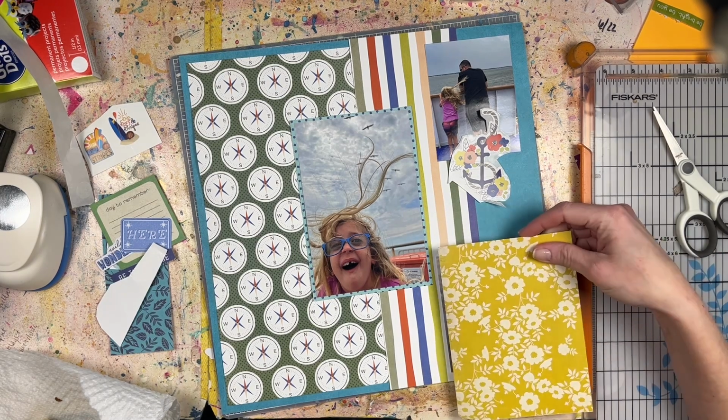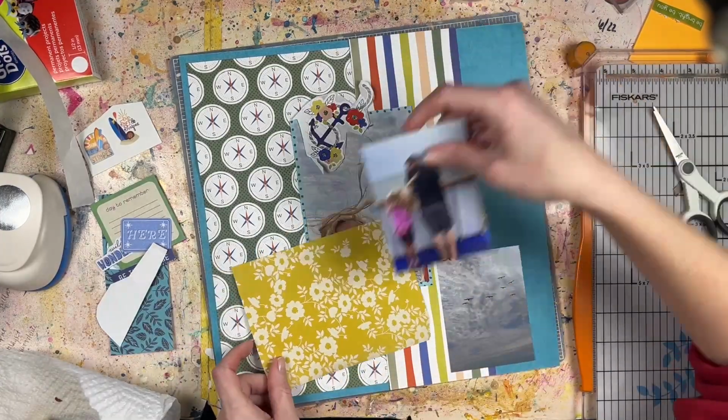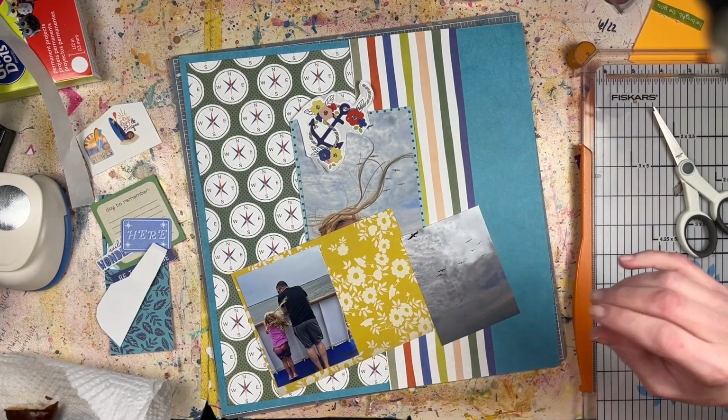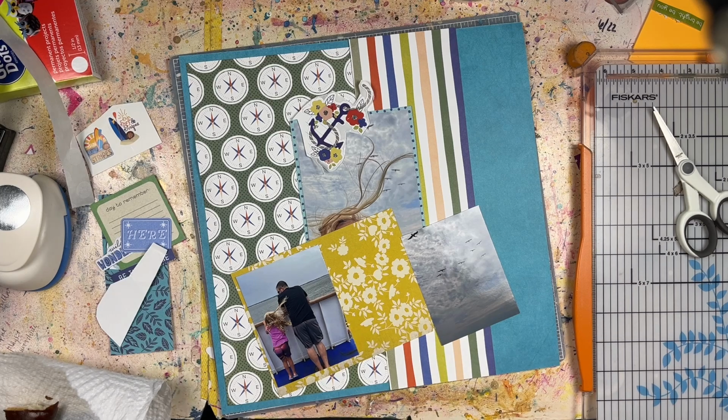But when it came to very specifics about where everything else was, I kind of just did my own thing. So I've got one 4x6 and two 3x4s. They're sort of making a triangle over on that right-hand side. And I pulled a couple of stickers and things that I knew that I probably wanted to use.